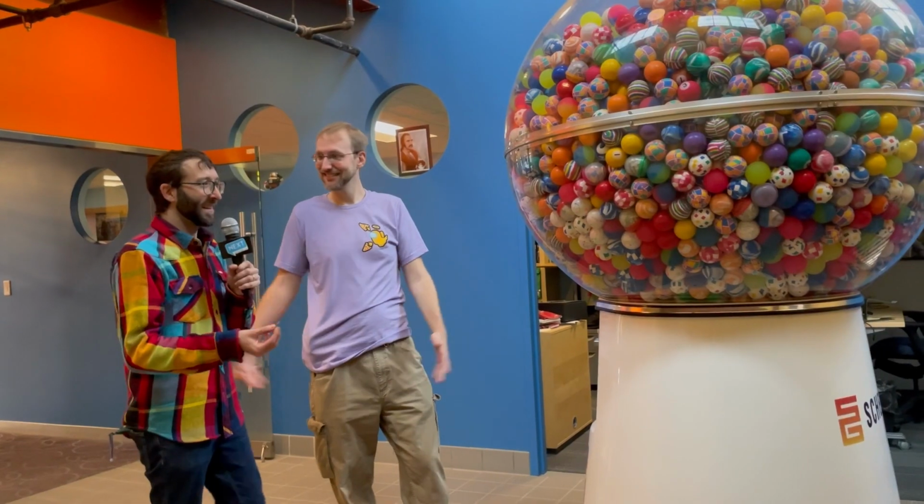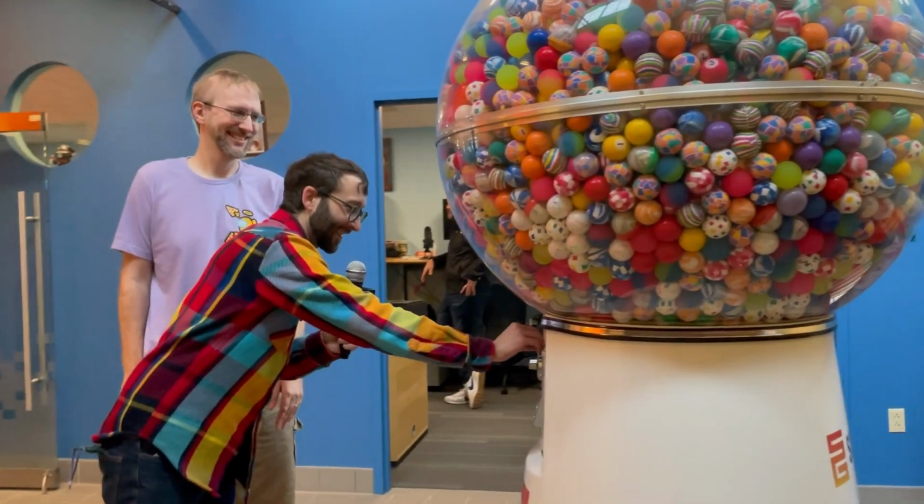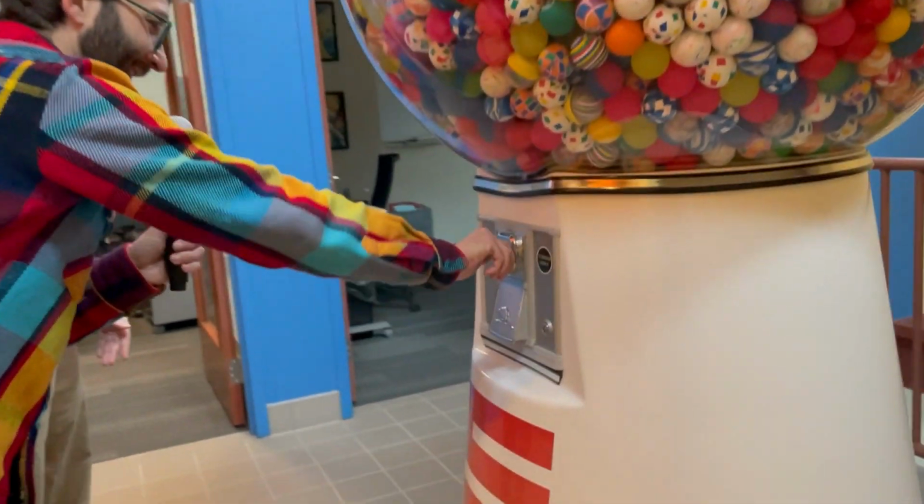Not a lot of areas in flux here. A lot of history here, you know. But yeah, it's just another example of how we have to build giant things to test some of the experiences we make. Oh my gosh. Okay, let's get one of these bouncy balls.